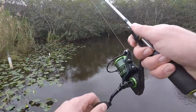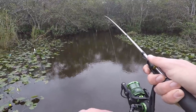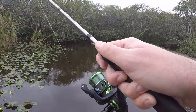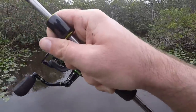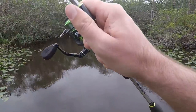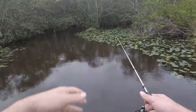There he is. Nice. What's that? Well, that's a fighter. Yeah, well, I got 4 pound line on too. Very nice. Oh no, get out of the weeds. These are so strong. I saw its mouth already. I thought it was a peacock. Oh no, it's a peacock. Oh. Come on. Well, that's why we were using heavier stuff. You can still get them.